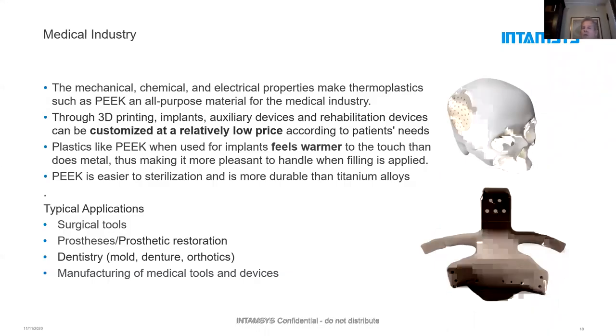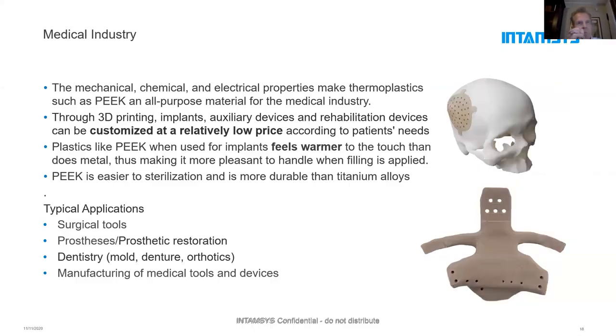I'm not here talking as a medical specialist, but from what I've seen and learned, and comparing to my previous exposure to some of these applications in metal, I always wondered who wants metal in the skull or in the hip? It's a very strange type of material for your body. And I've learned that if you can do it with PEEK, and I'm sure there are implant parts that are not suited for PEEK, it feels much warmer, and it does not have the metal touch. So there is a higher level of comfort for the patient.